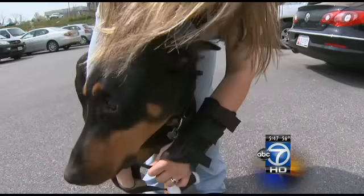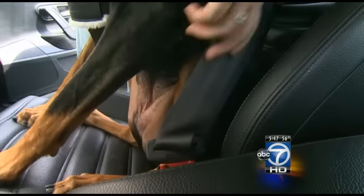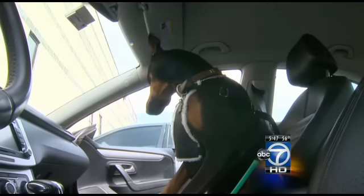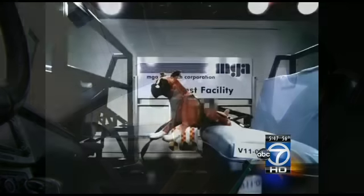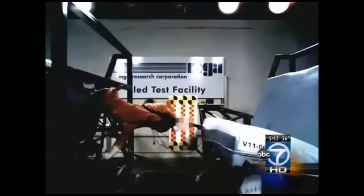Dog owners that do use harnesses say it gets easier the more you use them. He's gotten used to them and he does really well now. I think you just need to get them used to it. And before you buy a safety harness, make sure you check the manufacturer's website and look for the full crash test video to make sure it actually passed the test.